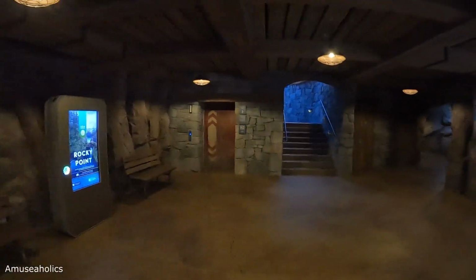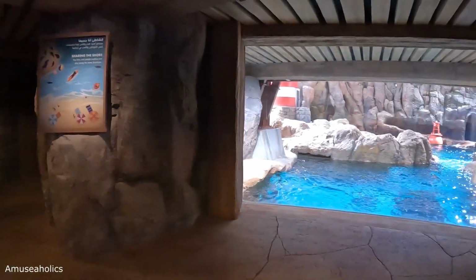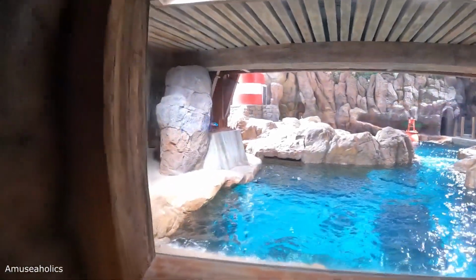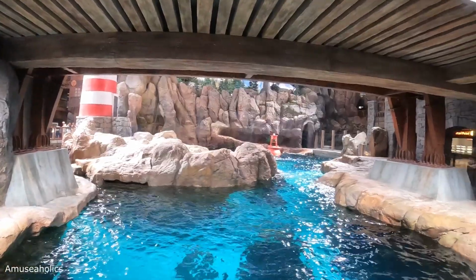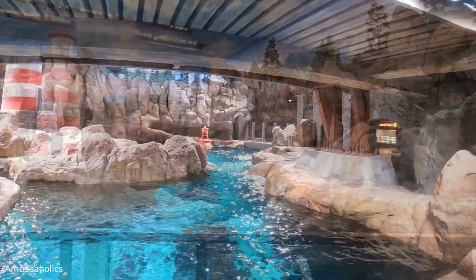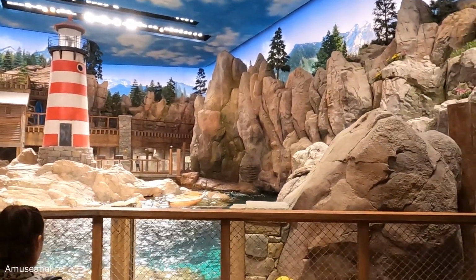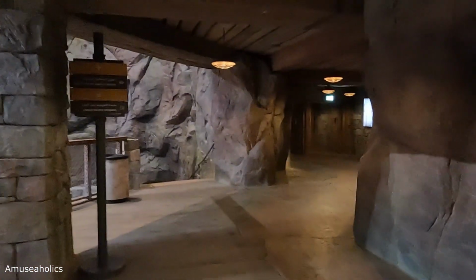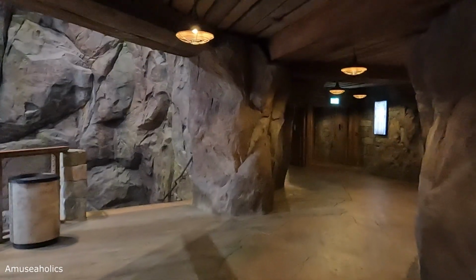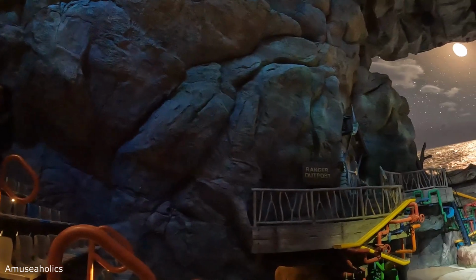This is just inside the entrance to Rocky Point. You can see a bit of the sea lion show area through the large viewing window. Inside Rocky Point now, there is actually an option to feed the sea lions, so we might take a look at that later if time permits. If we continue this way, we end up towards the amphitheatre where you can watch the show. Here's a look at the Rocky Point amphitheatre.